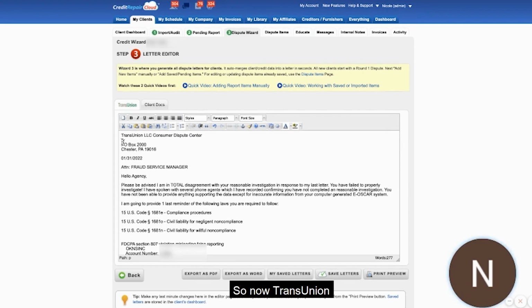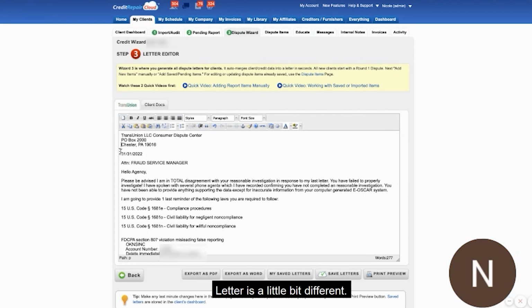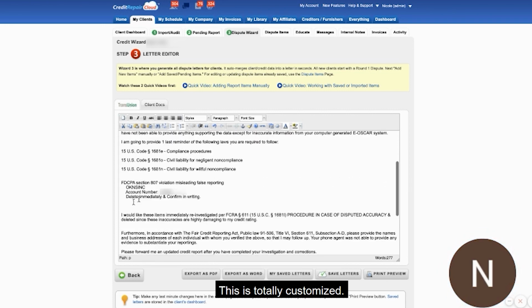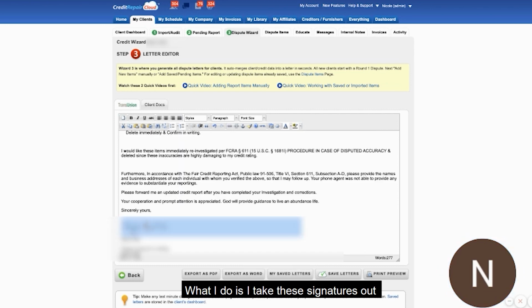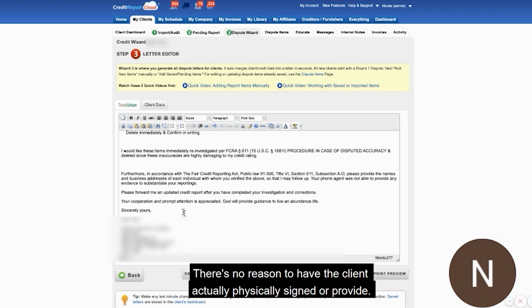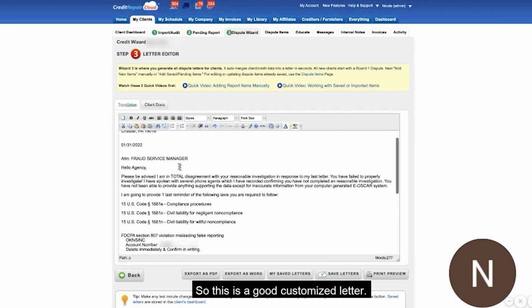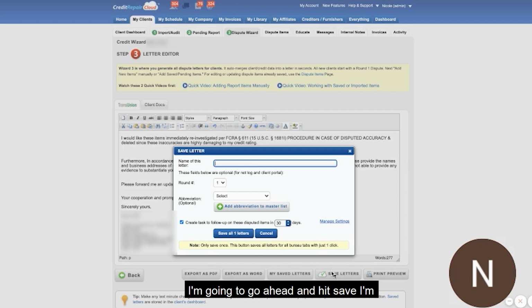Boom. So now the TransUnion letter is a little bit different. It's not your average Credit Repair Cloud letter. This is totally customized. This is totally from a consumer. This is totally not from Credit Repair Cloud. And what I do is I take these signatures out. Don't ever have the client sign. Just type the name out as the signature. There's no reason to have the client actually physically sign or provide. You can have the e-signature on file, but just type in their name at the bottom. So this is a good customized letter. It's got extra spaces. They can't tell where it came from. I'm going to go ahead and hit save.